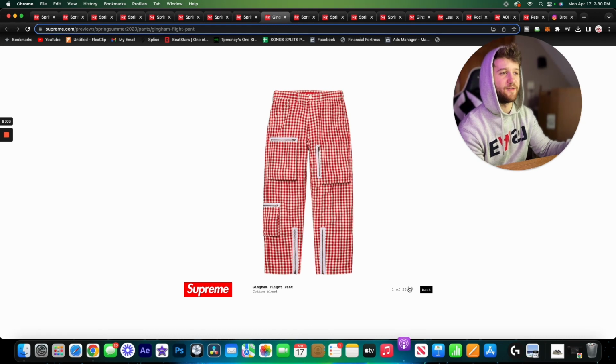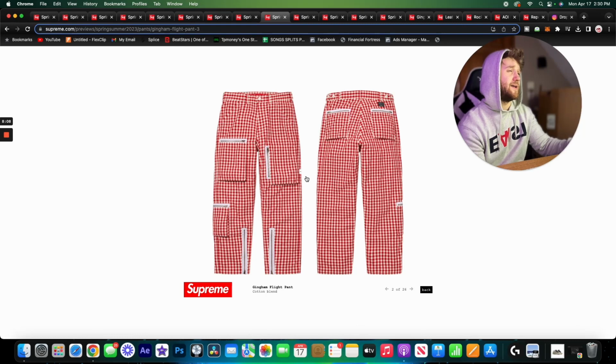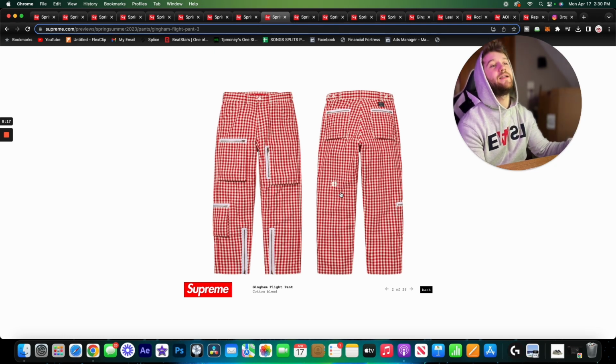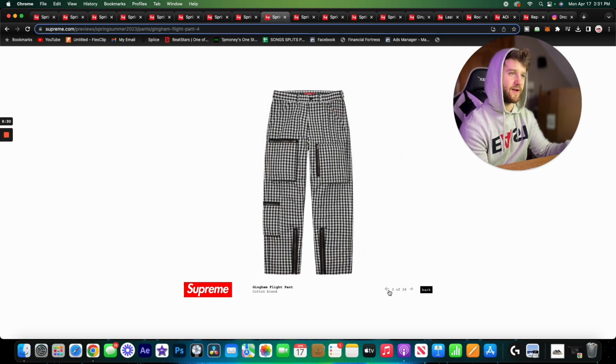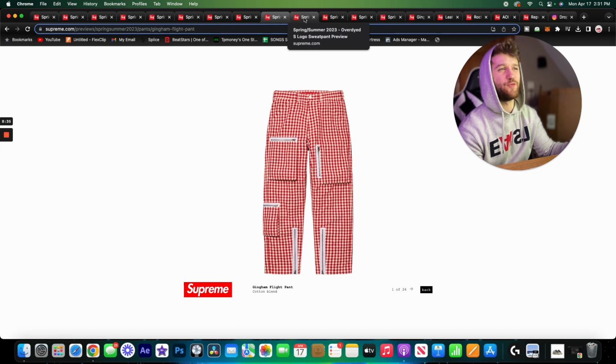If you guys are familiar with Trip NYC, this is something that I would expect to see from them. Yeah, these are not great in my opinion. I could see a select few people wearing these, like maybe Cardi would wear these or something, but this picnic table pattern with the zippers and the cargo pockets is just way too much for me. Yeah, I don't like either colorway of these. It's just not for me. I can see why people would like these, but personally, I don't.